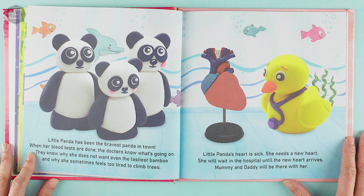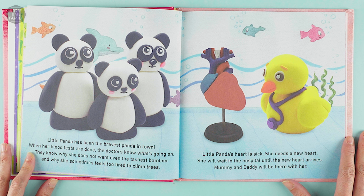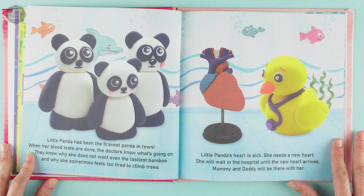They know why she does not even want the tastiest bamboo and why she sometimes feels too tired to climb trees. Little Panda's heart is sick. She needs a new heart. She will wait in the hospital until her new heart arrives. Mommy and Daddy will be there with her.